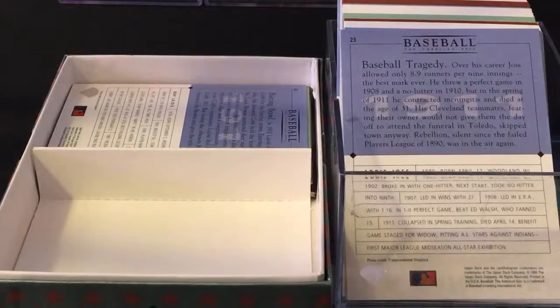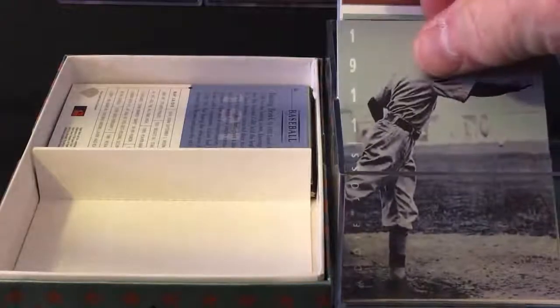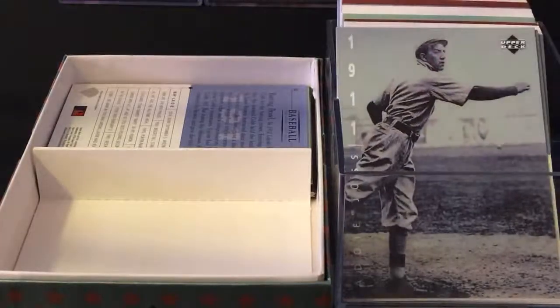His Cleveland teammates, fearing their owner would not give them the day off to attend the funeral in Toledo, skipped town anyway. Rebellion, silent since the failed Players League of 1890, was in the air again. So there we go. Addie Joss in 1911.